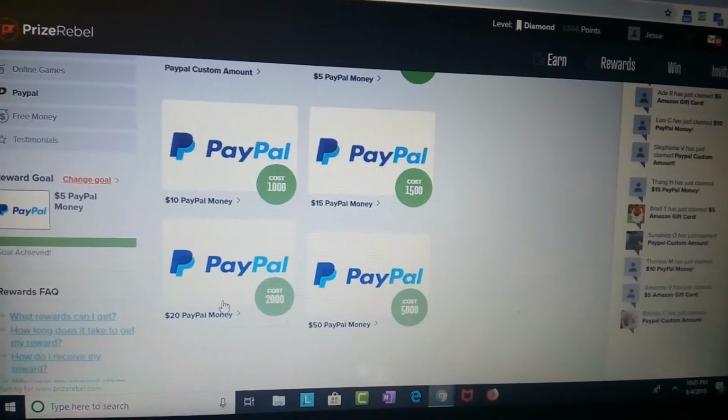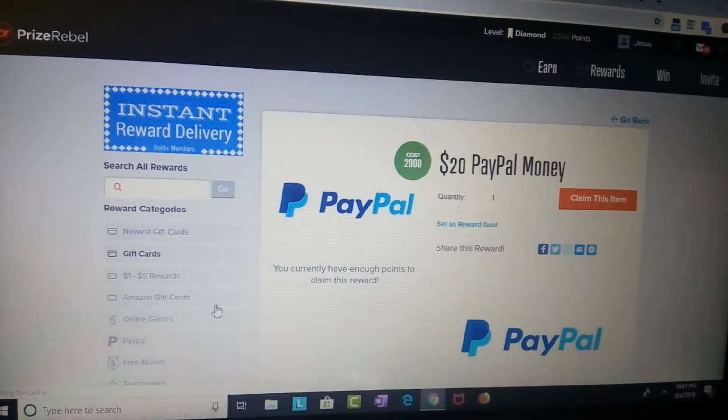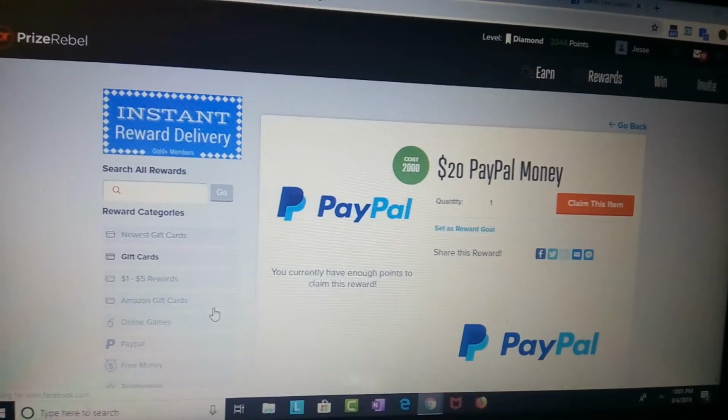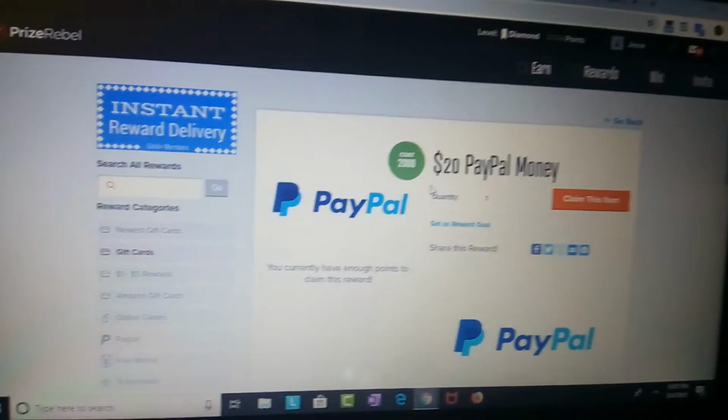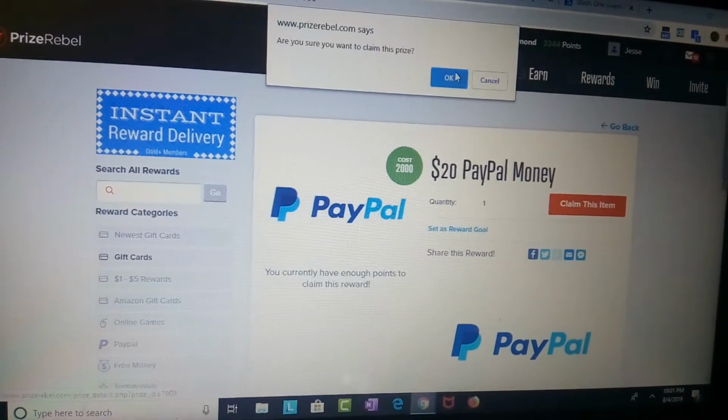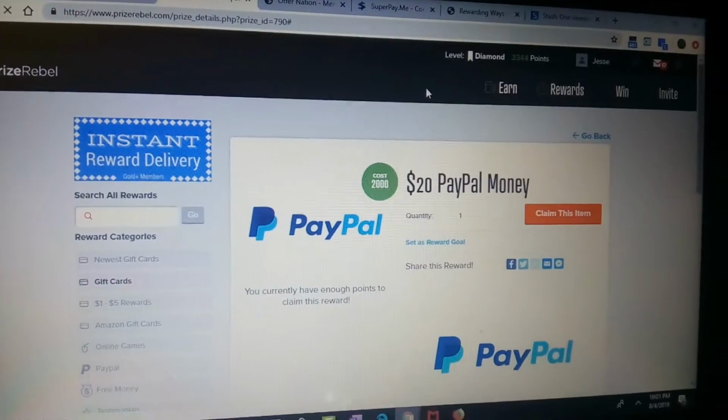And what I'm going to do is transfer this to one of my other accounts that I do not spend the money from. I never spend the money. You have to understand what I'm trying to tell you. I'm never going to spend this money. So I'm going to claim this item right here. It's going to be a $20 cash out right here.